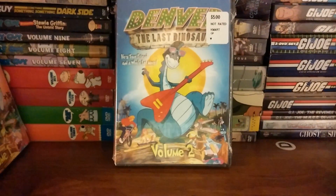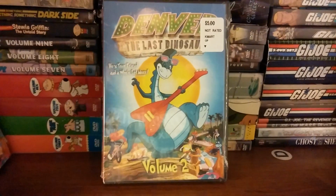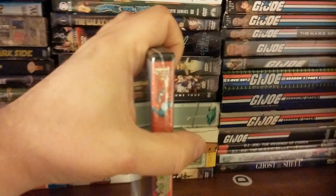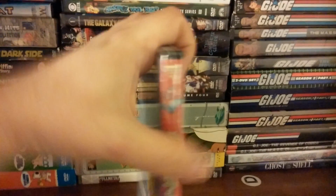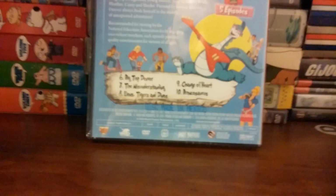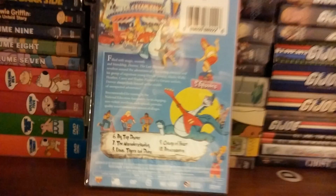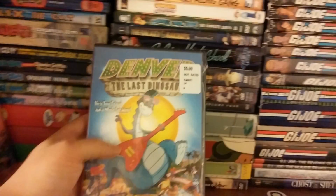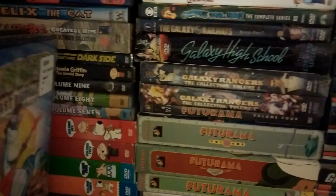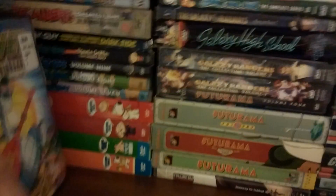This is what I call Generation 2 Volume 2 because it's the second Volume 2. Like I said, the first one's by World Events. This one here is by VCI. Here's the back of that. And this one includes the next 5 episodes. And I haven't opened this. I bought that again for $5. I bought both these volumes here at Kmart for $5 each.